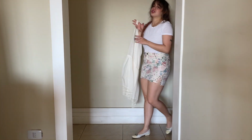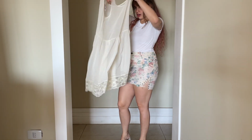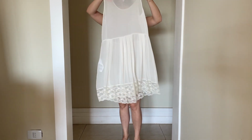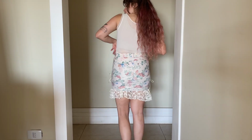So I have this dress that is a layering piece for another dress that I thrifted. It's actually Valentino. But I think it's going to look cute underneath. And then something on top. Let me try that on.